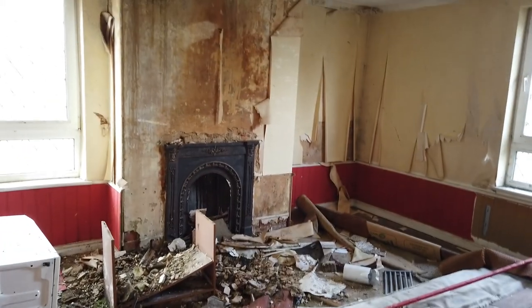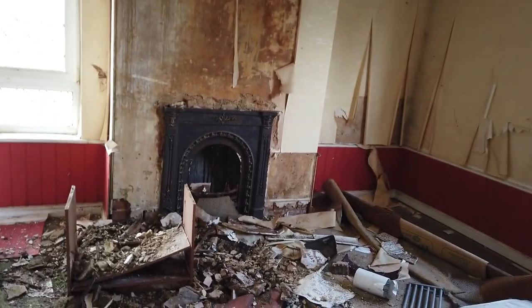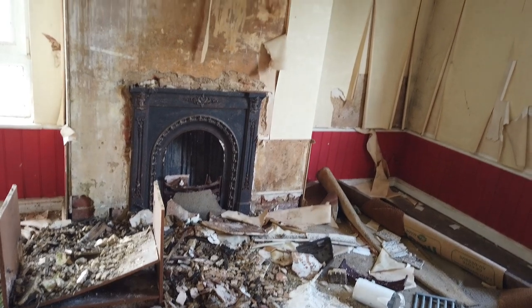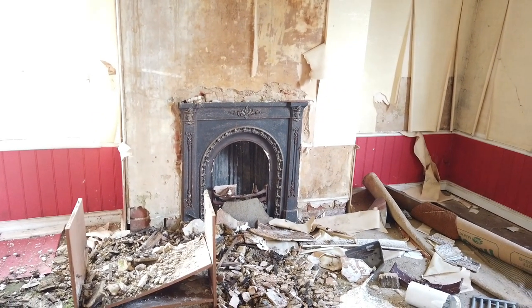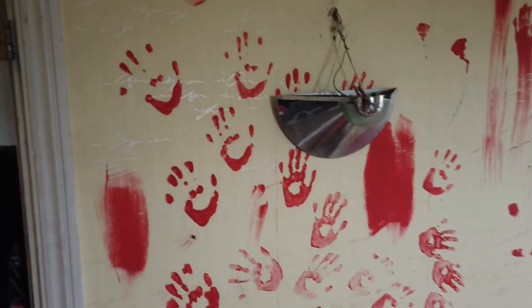Well, look at that. We've got an old, ornate cast iron fireplace. That was probably original to the building, maybe. I'm not going to go any further, because literally the roof is bowing. But I do like that. I love those cast iron fireplaces. They are nice. We've got mattress and handprints all over the wall.